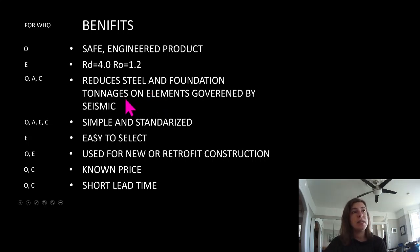Because if we can use these and lower the actual forces that the building sees, we can actually reduce the tonnage for the rest of the building as well. A really nice thing is that they're simple and standardized. You do your analysis, you figure out what your loads are, and then you can go select it and pick it from a chart, which means the base building engineer isn't spending all of their fee designing capacity elements for their building.